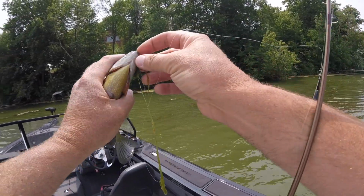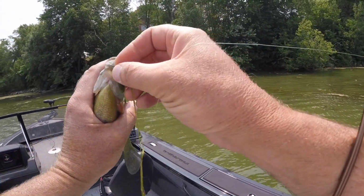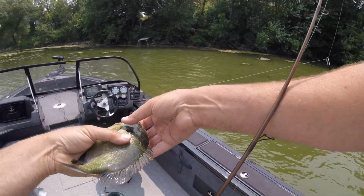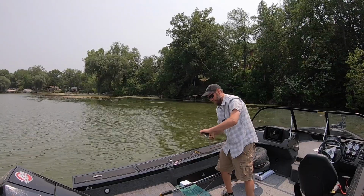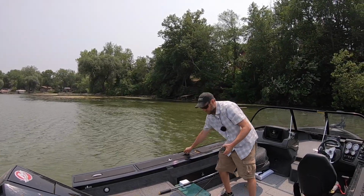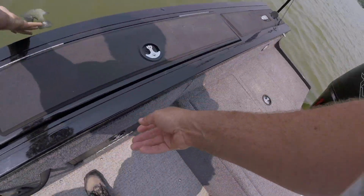Problem is this guy has got it swallowed, so we might have to cut the line here. We are just going to cut the line on this guy. All right, buddy.